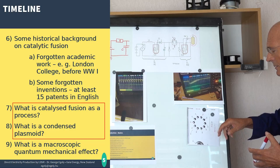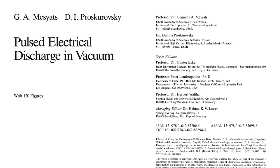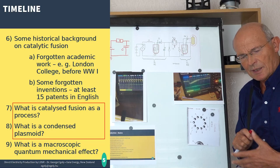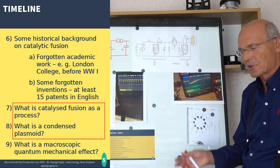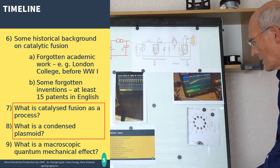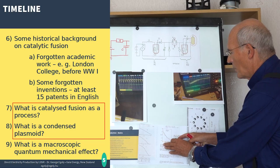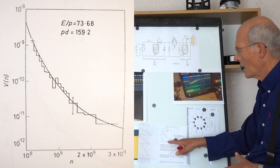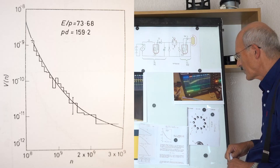Shoulders called them heavy electrons. Others who discovered it, for example, the Russian Mesyats, called it explosive discharge. But the researcher who measured the charge itself was a German researcher just before the breakout of the Second World War. He published a book on it much later, Electron Avalanches and Breakdown in Gases. He called this effect an electron avalanche, and he was able to measure that the overall charge of these condensed plasmoids, of this necklace, was at most on the order of 2 billion charges, but more frequently there are only 100 million electrons in one necklace or charge pairs.